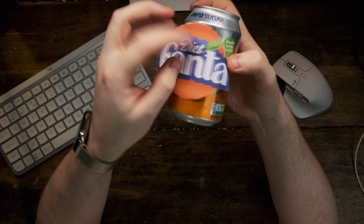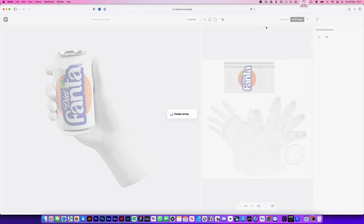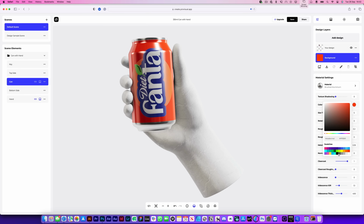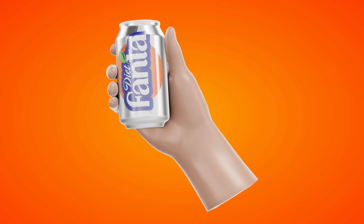I tried printing the design and sticking it to a soda can in the office, but that didn't work. It was a bad idea. So I did the next best thing. I found a website where I can add my designs into a 3D mockup. I added my design and changed the color of the can and tinkered with a few knobs until it felt finished. This was just right. And just like that, I had a real combined logo design.